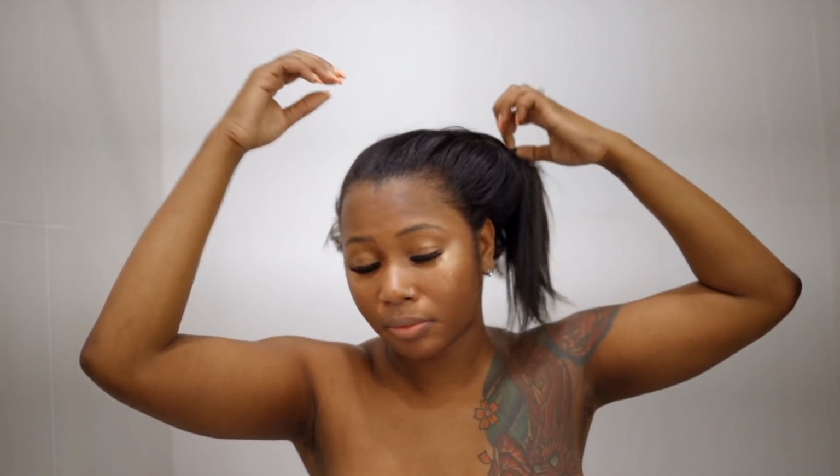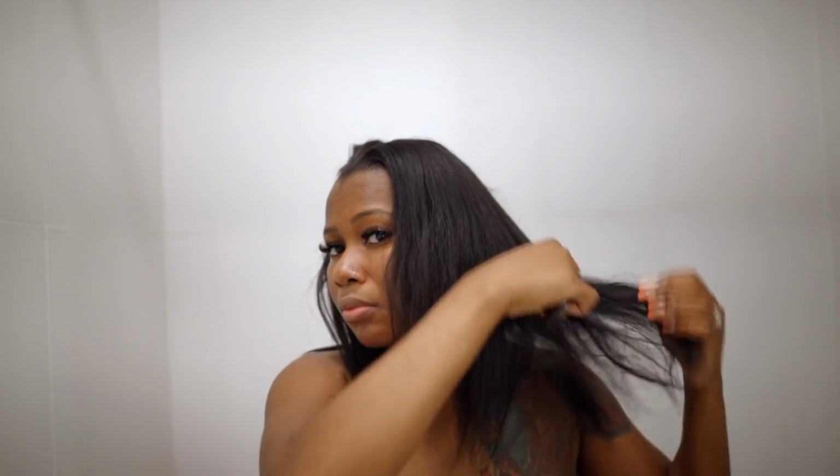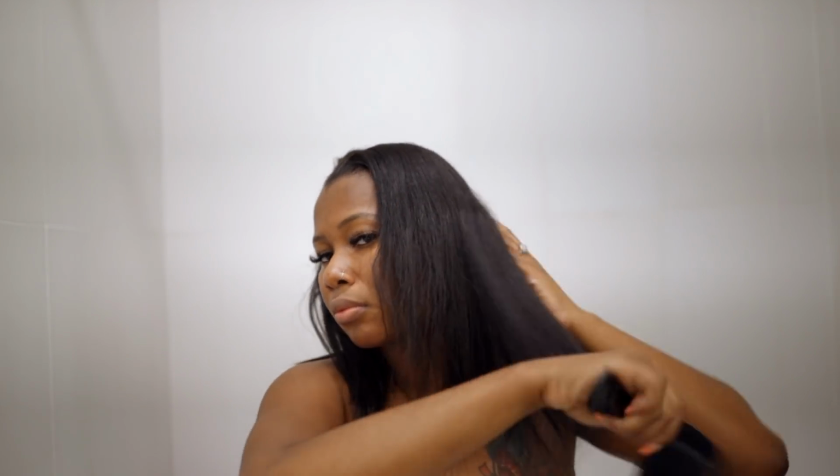So starting out, my hair is in a ponytail. My hair is relaxed. So I'm going to take my hair out of the ponytail and then I'm going to start to detangle it with a wide tooth comb. This is how I do my wash day routine. And as you guys can see, my edges are still intact even though I wear wigs.